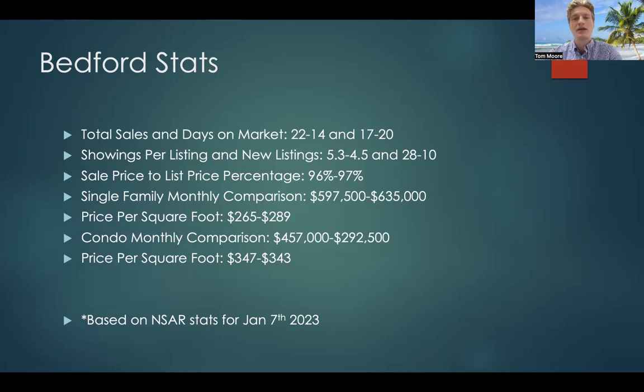Condo monthly comparison, same thing here. We've got 457,000 and then a pretty steep drop there to 300,000. In Bedford, you've got a pretty wide mix of condos. Some are obviously a little cheaper. And then when you get down on the waterfront there, you can find some more expensive ones. Price per square foot stayed relatively the same, however, which is also pretty normal, right? If you have maybe an older, cheaper condo, they might have a little bit more square footage in them, and then the newer ones tend not to. It'll really kind of depend on the property. Obviously, they're building the condos now with generally significantly less square footage than they used to, but that depends on the building.